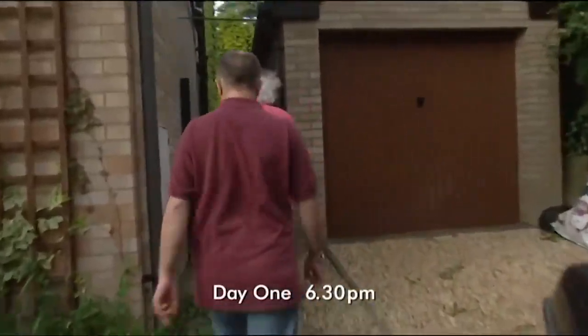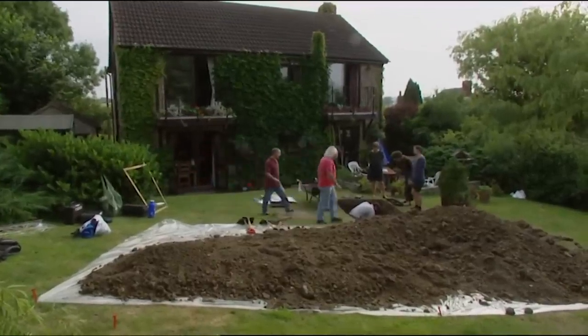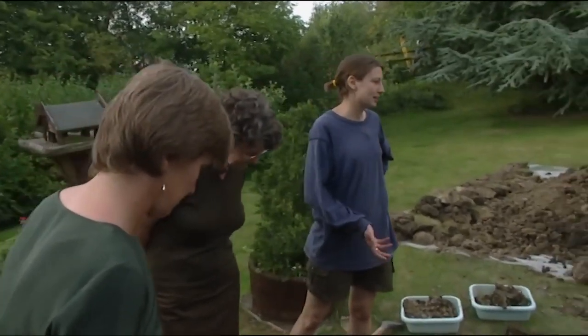Finally, just enough time to see what's happening in the garden for myself. Crikey, this has got deeper since this morning. Oh, we've been working very hard. Jenny, what have we got in here? Well, it's all turned out to be a lot more complicated than we thought it would be.